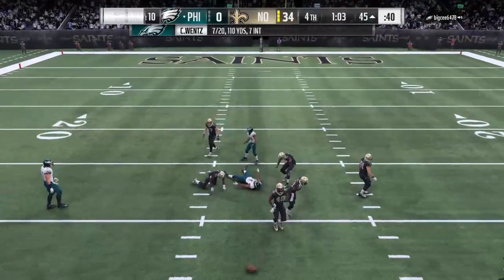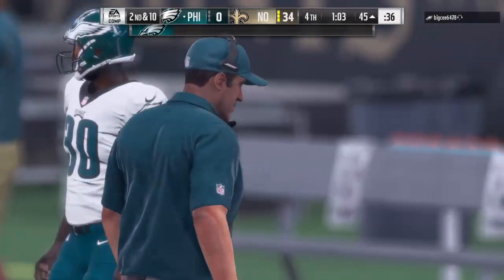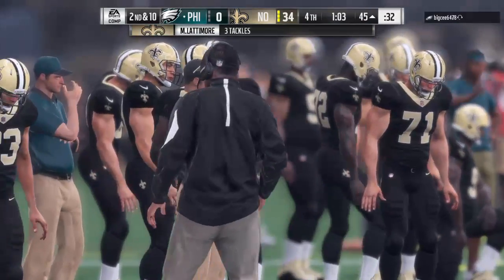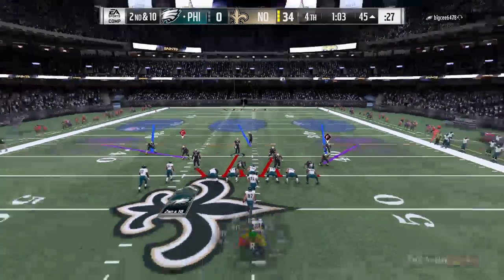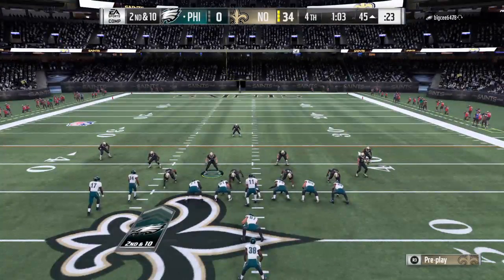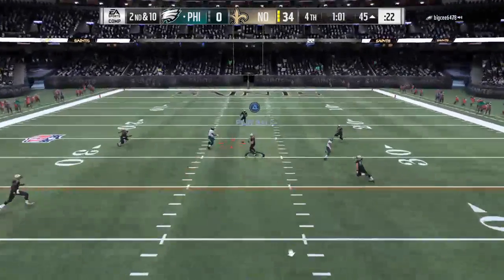And it pops free. The collision there jarred the ball loose and brings up 2nd down. That would have been a great catch, but it's real difficult to hold on to it because it was contested all the way. Would have been a great play if he'd been able to haul that one in. Wentz will try again on 2nd down.